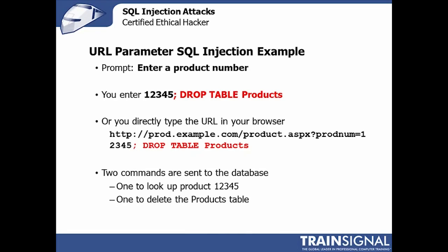In this case, we've got one that looks up product 12345, and a second command that drops the table products. Drop is the SQL equivalent of delete. So this will actually delete the products table out of the database. Kind of cool? Kind of crazy? Works well.